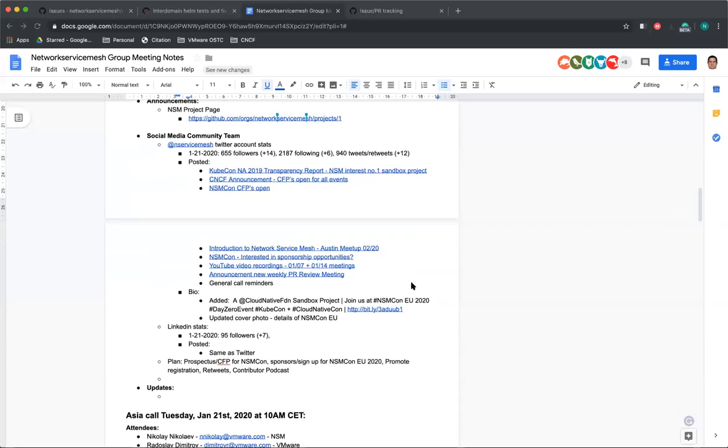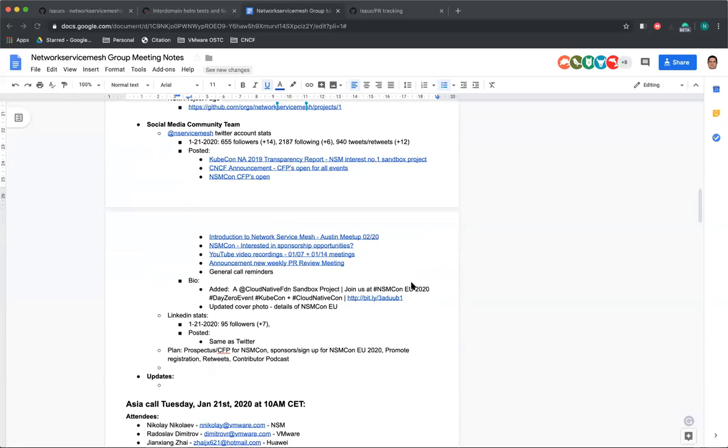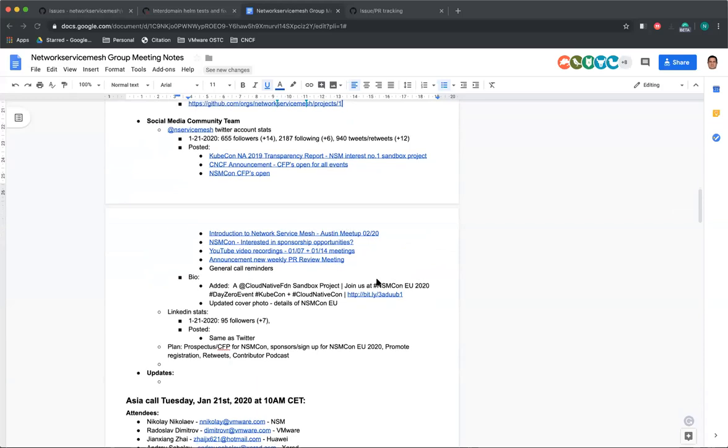We also added 12 more tweets. Finally, we posted multiple things on the Kubernetes Transparency Report, the CNCF announcements about CFPs for various open events, more on NSMCon, and more information on our Austin meetup, which may be the first NSM meetup. It depends on whether it's NSM related or if it's a cloud native meetup. I'm not sure which.